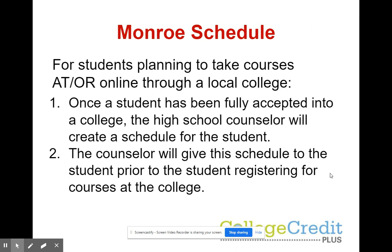Okay, so how does the scheduling process work for students in relation to applying to College Credit Plus? So for students planning to take courses at or online through a local college, once the student has been fully accepted into the college program, the high school counselor will help create a schedule for the student. And the counselor will give the schedule to the student prior to the student registering for courses at the college.